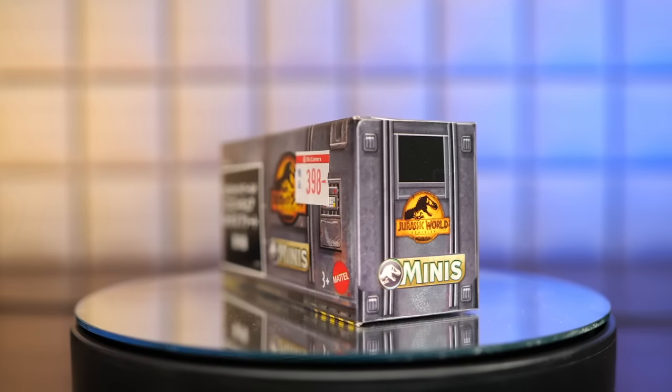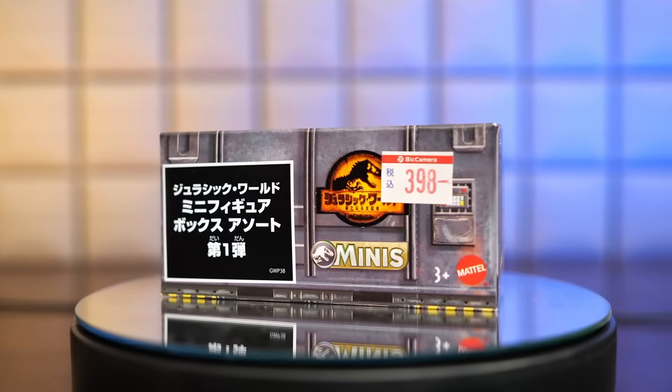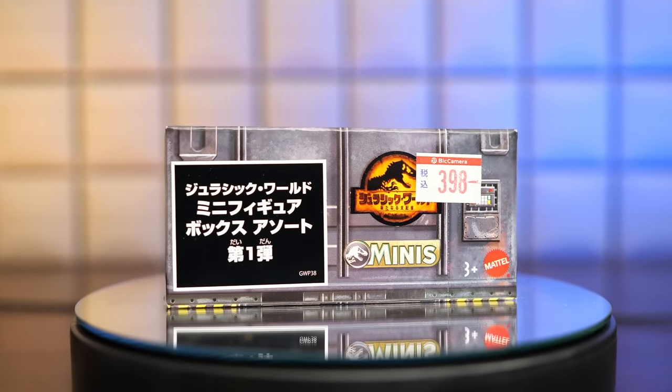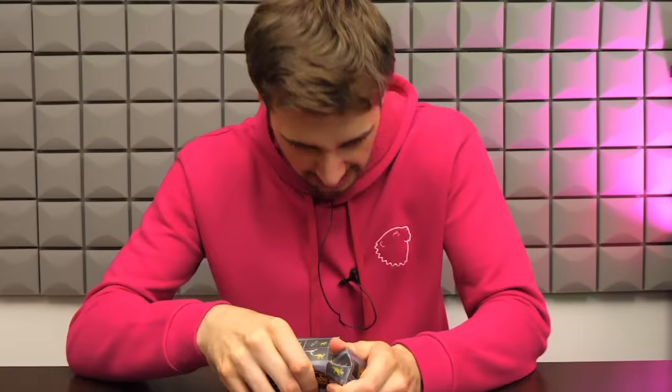First off, we have these. Now, these aren't, I think, Japanese exclusive ones, but these are the mini figures. I never saw them anywhere else. I think if you're in America, you get everything, so it doesn't matter. But these are really small, and inside them, sometimes you get one figure, sometimes I think you get two. Let's open up one of these. This was apparently 398 yen, which is about £2.